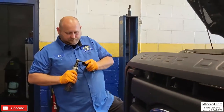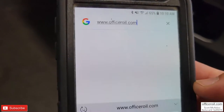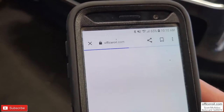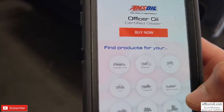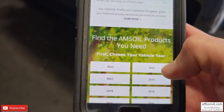So while Joe's hooking everything up, here's a great way to see what your vehicle takes and what they use here at Goodyear, the Bay Area. Just go to officeroil.com. All right, perfect. That takes you to my webpage. Click on our lookup guide, auto and light truck.